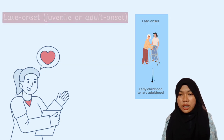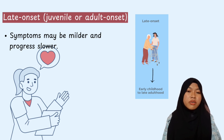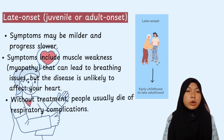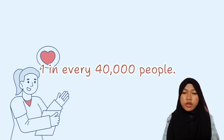In late onset, the symptoms may be milder and progress slower. However, they can still cause severe weakness and respiratory issues. Symptoms include muscle weakness and myopathy that can lead to breathing issues, but the disease is unlikely to affect your heart. Without treatment, people usually die of respiratory complications. How common is Pompe disease? 1 in every 40,000 Filipinos in the United States is affected.